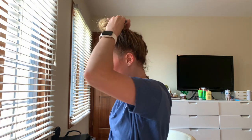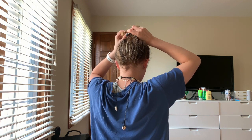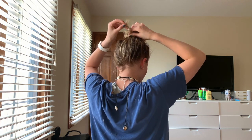you're gonna leave it, and it's gonna look ridiculous for a second. So then you're gonna want to take this and just pull it out. Don't go crazy yet, because if you're like me, your ends are gonna stick out and you don't want it to look like that. So you're gonna take the ends and twist them, and then you're gonna wrap them around, and then in the back you're gonna take your hair tie and tuck the ends back there under the hair tie.